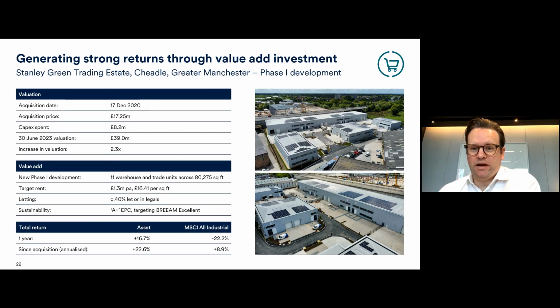Now, bear in mind, we paid around £17 million for this asset. We spent £7 million. It's now valued at £39 million. So really, really accretive for the fund. And you can see in the bottom table the performance stats. Over 1 year, we've returned 17% compared to the all-industrial benchmark at minus 22%. So it shows what we can do with our strategy focus on sustainability.